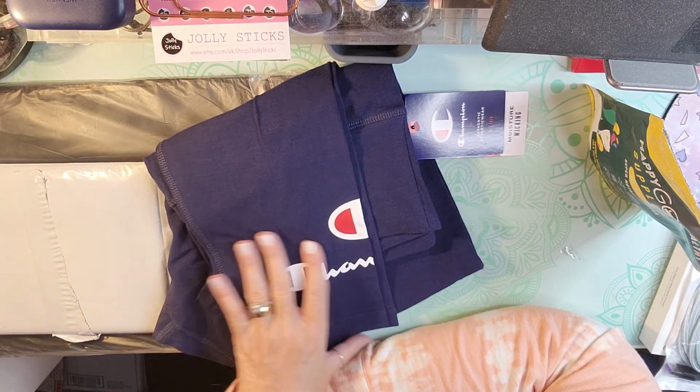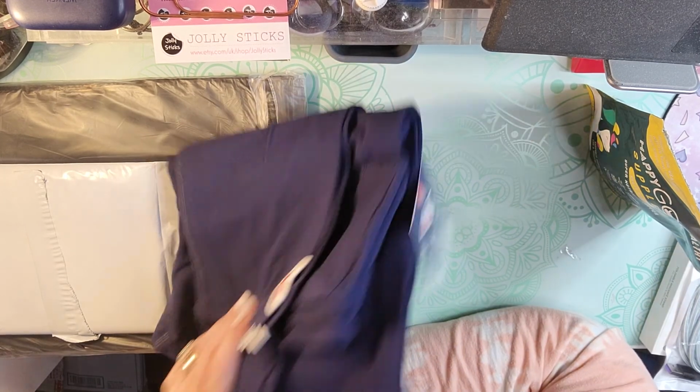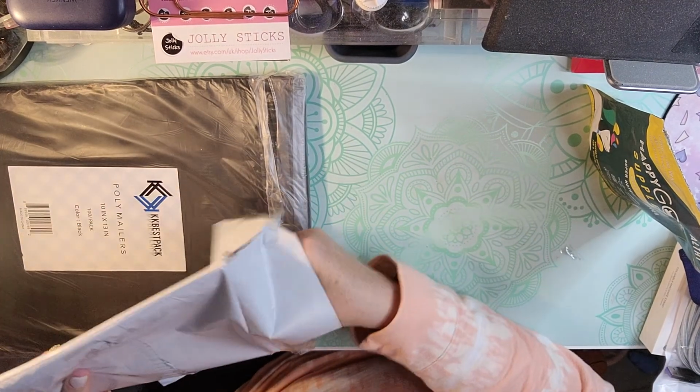I got a pair of Champion moisture wicking tights, leggings, and these were on sale for $17, and they had been like 30 some, so they were like 50% off.